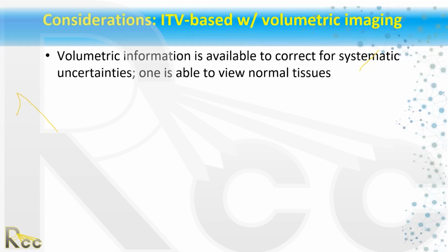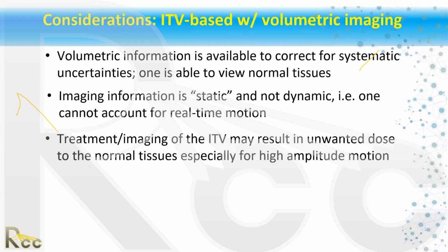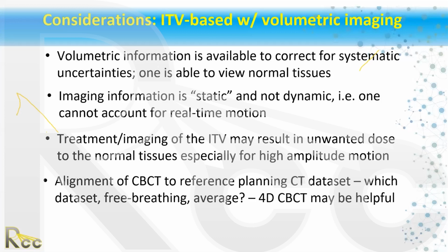So some considerations for ITV-based treatment. Volumetric information is available to correct for systematic uncertainties. One is able to view normal tissues, but the imaging information is static, it's not dynamic. One cannot account for real-time motion. You have the ability to see a 4D CT. I'm not sure that you can actually use it for treatment, but you can see it. Treatment imaging of the ITV might result in unwanted dose to the normal tissues. If you have a large amount of motion, your ITV is going to be large.